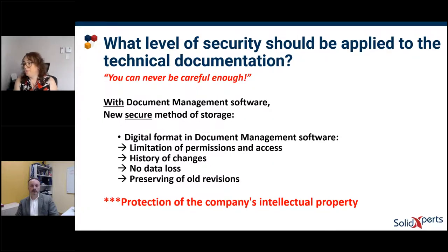Your technical documents are the center of all the lucrative activities of your company. Without technical documents, there is no production possible. No production, no products. Without products, there is no sale possible. Without sales, there are no profits possible. So the technical documents are really, really important because it's how you make money in your company.